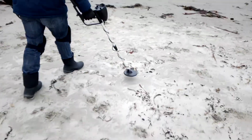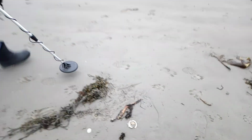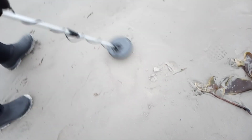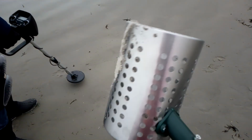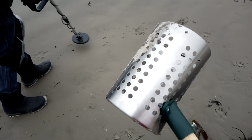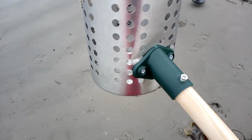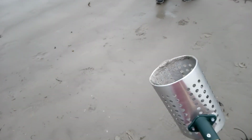I think the wet sand's very hard to dig. Oh. So there you go, we got this. This is a wee cutlery holder out of IKEA. It's only for about £4, and Tommy got this wee attachment and screwed it on, and a brush shaft to try it. So far it's not too bad now.